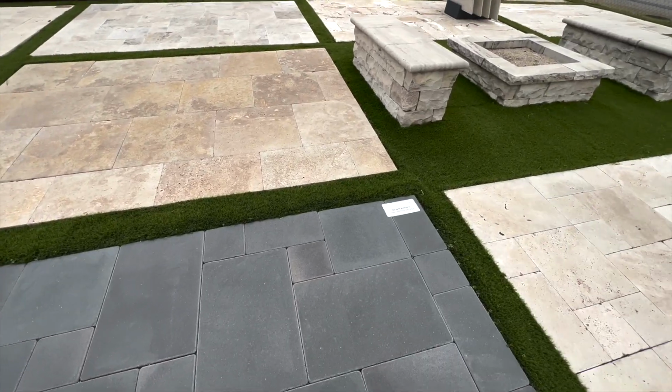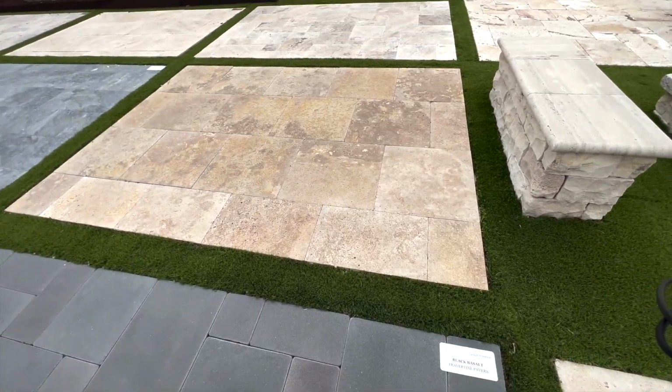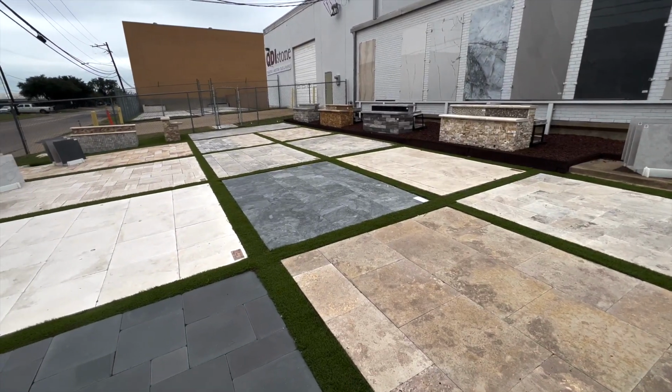And the shipments come on y'all's trucks? They do. They come on our trucks. We do use other trucks as well, but we primarily use our own. All of our natural stone, all of our travertine is going to be from Turkey, along with our limestones. And then we've got marble as well. We've got a few different finishes.